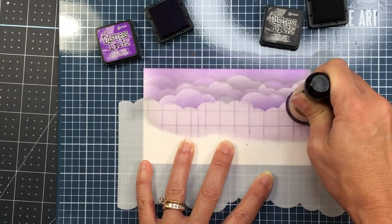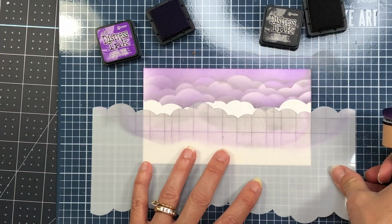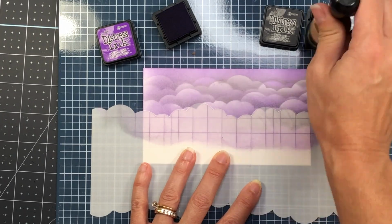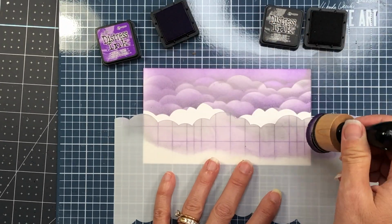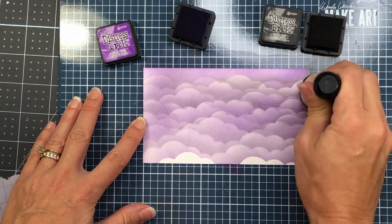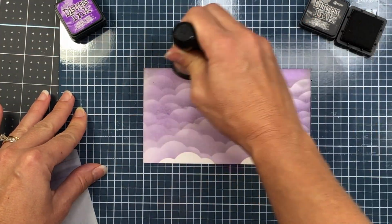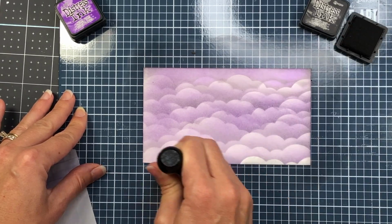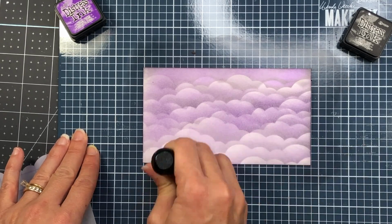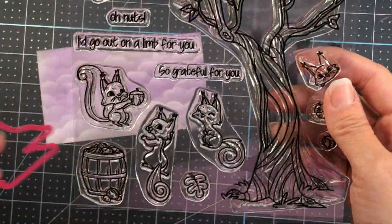And then I'll move the stencil down. I'll also move it over to the left or to the right, just to make sure I don't have the same exact cloud formation going all the way down that piece of cardstock. And then I'll just continue that process all the way down that piece of cardstock. And once I finish, I will go ahead and just add some of the black Soot just around the edges. I'm not coming too far into the center. I just wanted to put a little bit around the edges, and then I'll come in with my Wilted Violet and fill in the white areas on the bottom. And here's a look at the completed card layer.